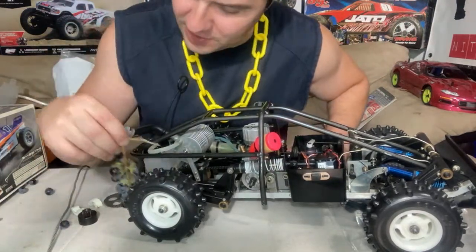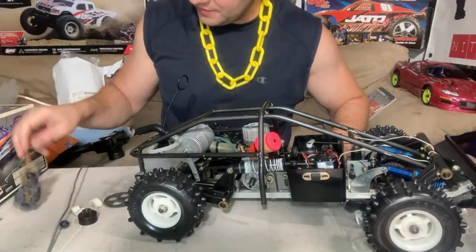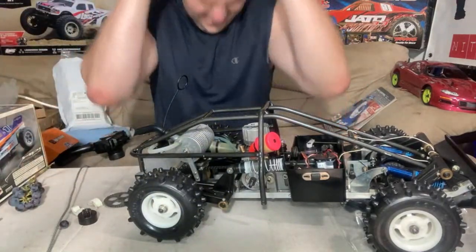Oh man, my grapes fell. Well, that's the end of the story for the grapes, guys. I'm sorry about that. I have to take off this dumb chain now. Okay.